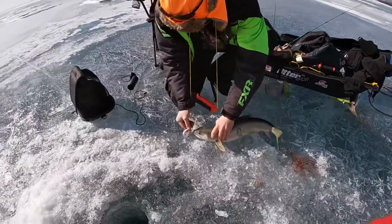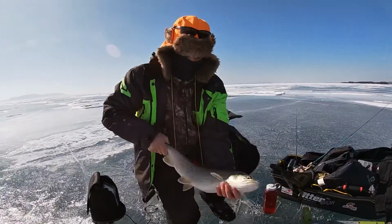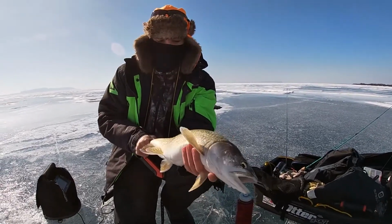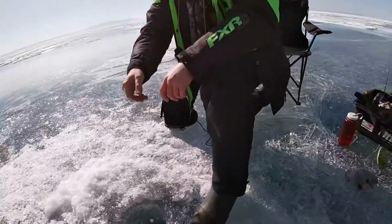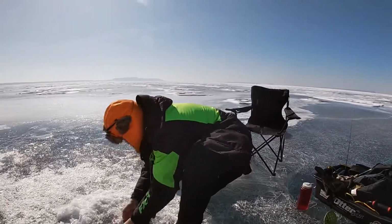That's a nice lake trout. That's a nice lake trout too. They're all beautiful here today. That's probably another 5-pound lake trout. Yeah. Let's put them back. There he goes. Awesome.